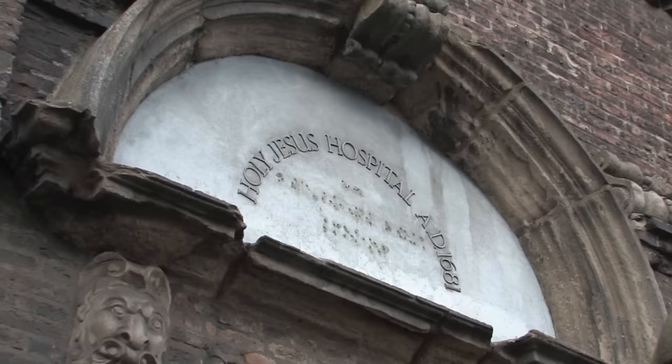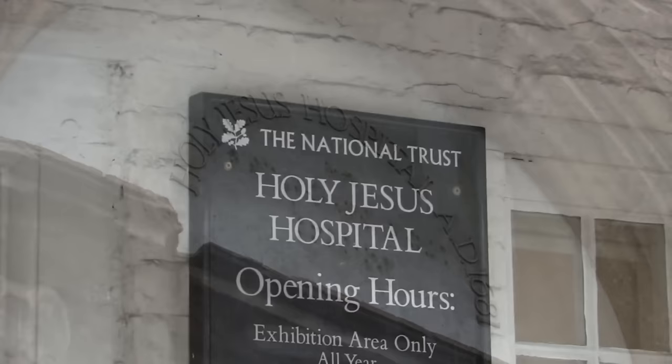Each room was home to only one person. All of the cooking, eating and sleeping was done in this room. At the time, the rooms were considered very large for one person, and records show that it was normal for up to 8 people to live in a room the same size on the quayside. The Holy Jesus Hospital was lived in until 1937, and today is owned and cared for by the National Trust.